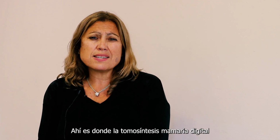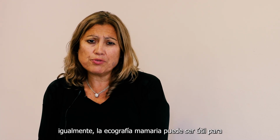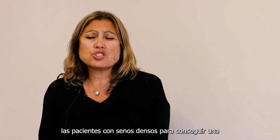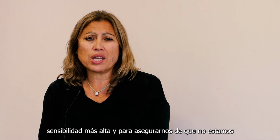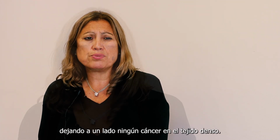That's where tomosynthesis, digital breast tomosynthesis, may be helpful. Also, screening breast ultrasound may be helpful for patients with dense breasts to get that sensitivity up higher and to make sure we're not missing any cancers in the dense tissue.